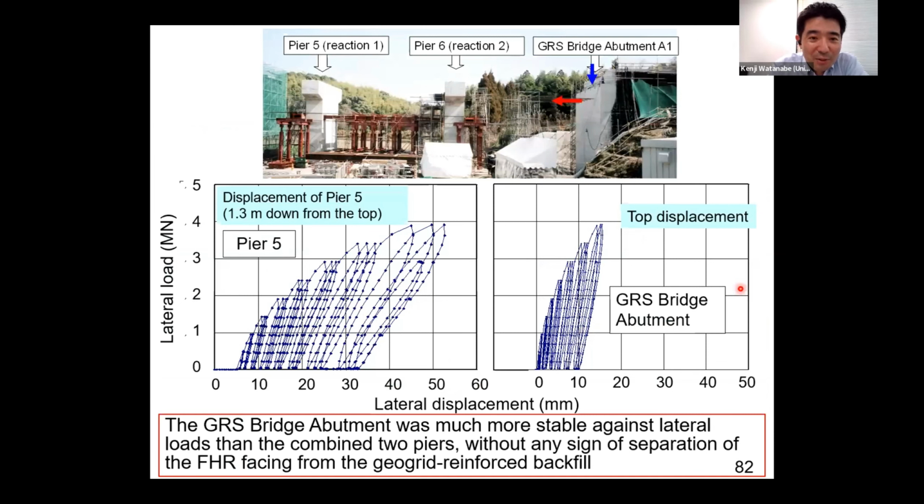So this is the test result showing the lateral load and the lateral displacement. And you can see this is a displacement of Pier 5 and displacement of the GRS bridge abutment measured here. So what we confirmed is that the GRS bridge abutment was much more stable against the lateral load than the combined two piers, without any signs of separation of the full height rigid facing from the geogrid reinforced backfill. That is what we found. It means that one bridge abutment was more stable than the two combined bridge piers.